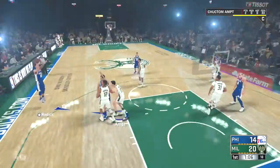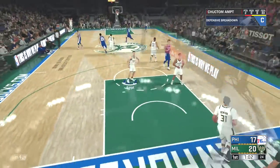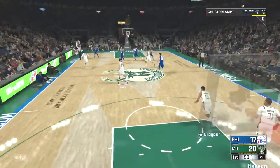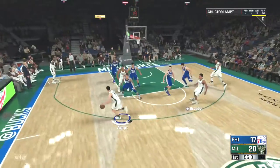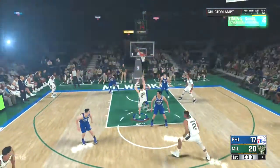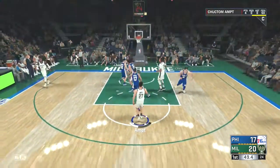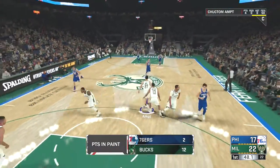Guys are looking for a spark here. Yeah, a cold stretch offensively for sure. One of the best at moving without the ball. Catch and shoot opportunity for J.J. Redick. Brogdon the pass to DJ. And off the front iron, and in it goes. DJ's got his second basket of the game.